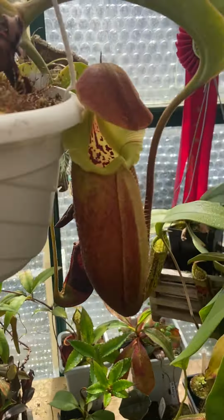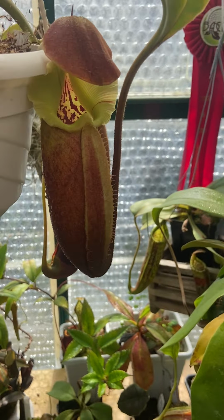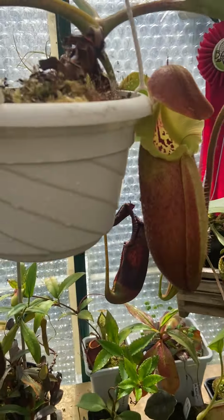It was putting out small, not the best pitchers for a while because it was stressed, but it's starting to look good again. Very excited to finally have you back, Rob.